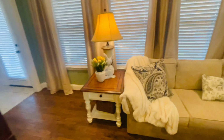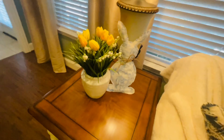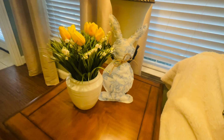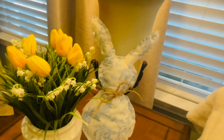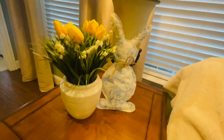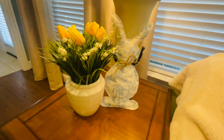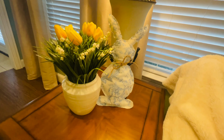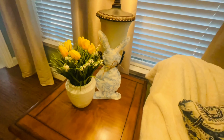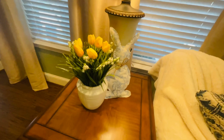And then over here, this is the little bunny that we made last year. It looks like that French country style, which I just love. And I did a video on that. If you're interested, you can scroll back on how to make those little bunnies, but they're really easy and super cute. And I have that next to this little spring arrangement.